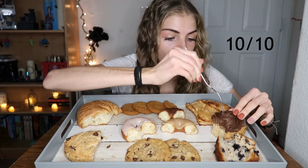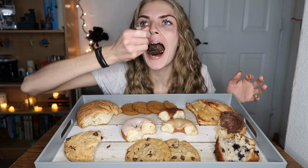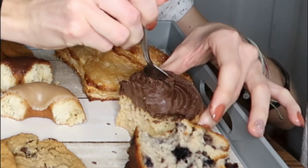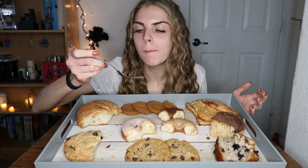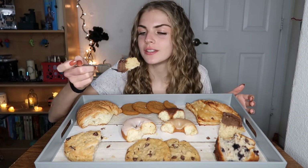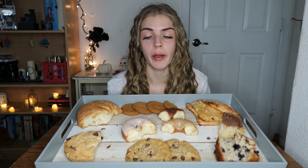That's a 10. That frosting is so good. It's hard, but it's super sweet and rich. It's almost like a fudge on top of a cake. That's ridiculously good. And the cake is not super sweet, so it balances really nicely with the fudgy frosting. I think that is the best cupcake I've ever had.